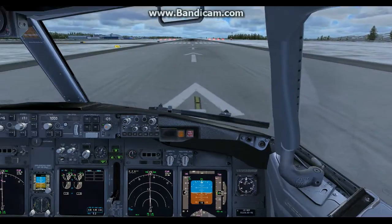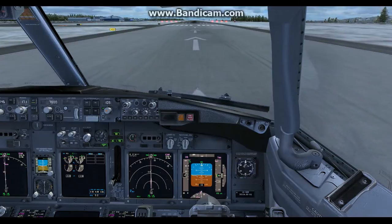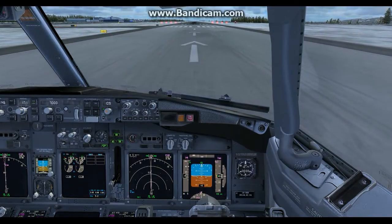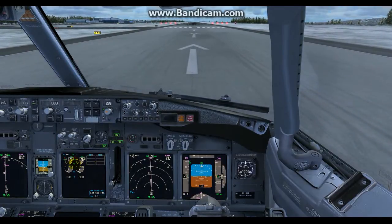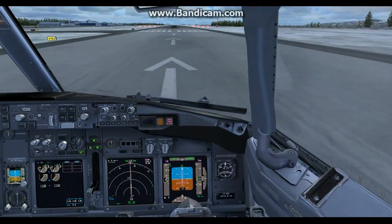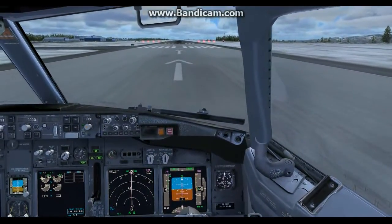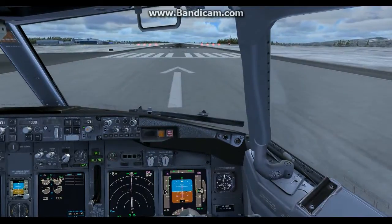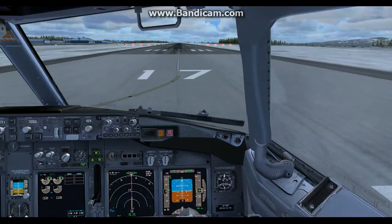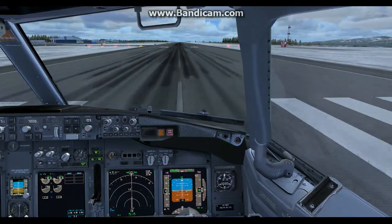Okay, so here we go. We are ready for takeoff. Takeoff. Check. I'm gonna spool up to 40%, 42%. You see it right here. TOGA. Check. Here we go. Spooling up to 92.6%. Thrust set. Check. 80 knots. Check.